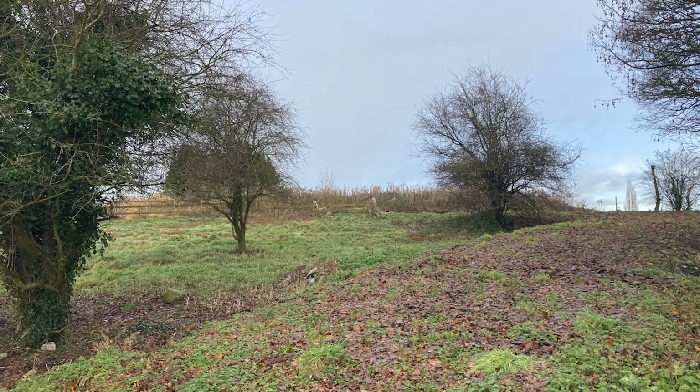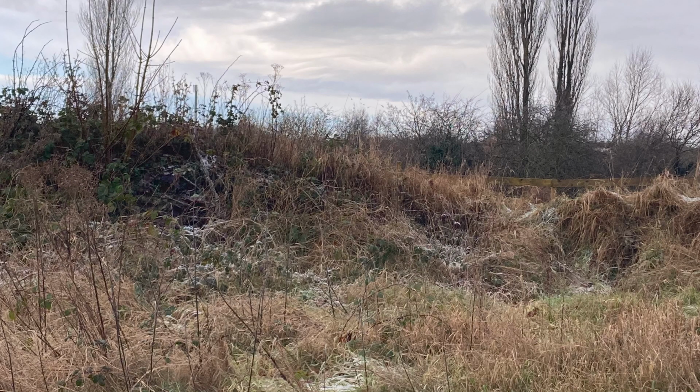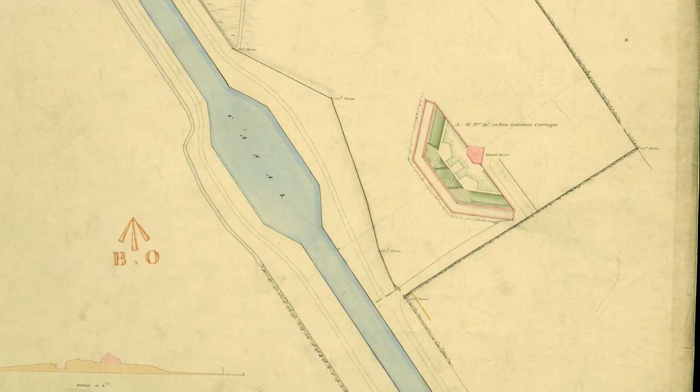In 2023, with the resumption of funding, the next phase was dependent on a map found in the British Library by members of the group. I got on to the British Library to see would it be possible to get a copy of this plan, and they told me that not alone had they got that plan, but they also had a plan of batteries 2, 4, 5 and 6.